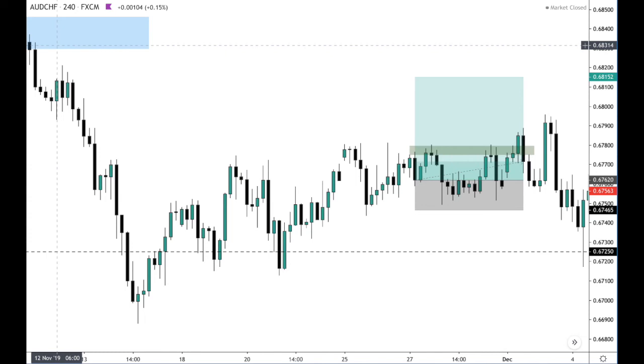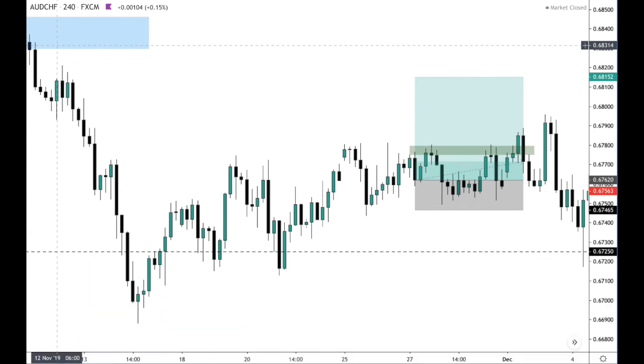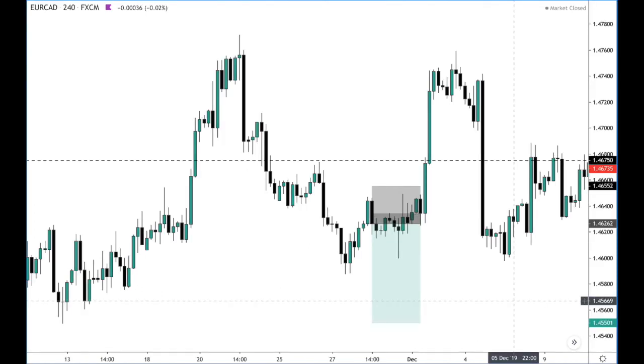We had a trade on Aussie dollar CHF as well. We did actually close this one a little bit early since we didn't really like too much of the price action. Most of our members took around 10 to 15 pips on this market. Again, we were more than happy to take profit there. We weren't too sure whether or not the market was going to turn.